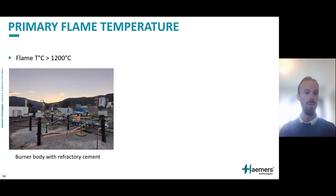So with a flame of 1,200 degrees, you might understand that it will just melt and the pipes will be damaged. So with classical ISTD, we use a burner body. So here, you can see it here. And we protect the steel with refractory cement. So the refractory cement is placed under the burner body and at the flame level in order to protect the steel pipe.